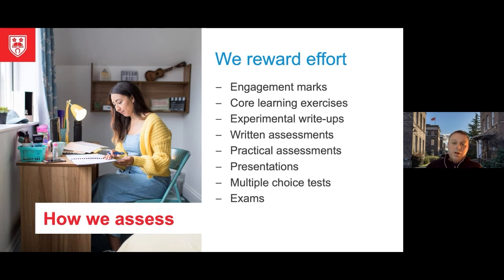Most of our modules are either 100% coursework or 40% coursework and 60% exam. And the pass mark for every module is 40%, which is in line with the undergraduate degree. Therefore, if you do the coursework well, you can actually get close to the pass mark without stressing too much about the exam. Because again, it's about building confidence and making sure that you're comfortable with the material.